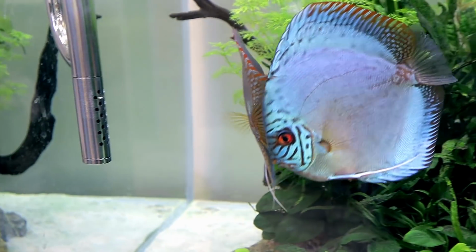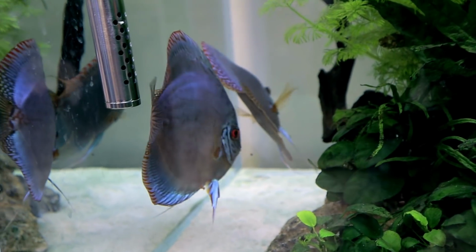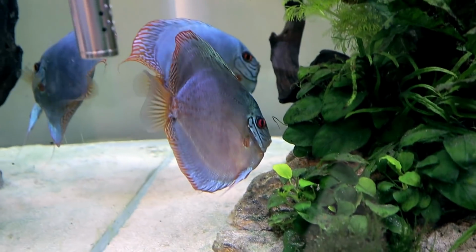Oh look, she's like, come away, this is my area. This is my egg laying area. There's no caviar for you tonight. Even though there is, because he's eating it all, isn't he?